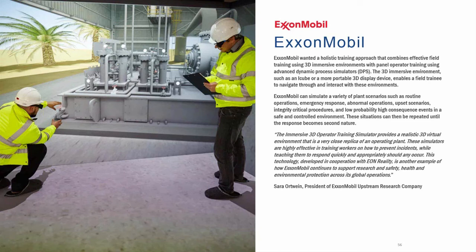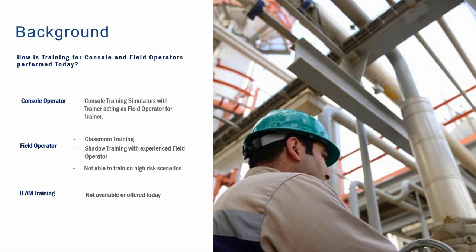So VR and AR was seen as one main driver to achieve this accelerated timeline for achieving mastery. And again, connecting the console operator and field operator in a team training environment was something that was not offered or available today. So we were also able to provide something completely new.